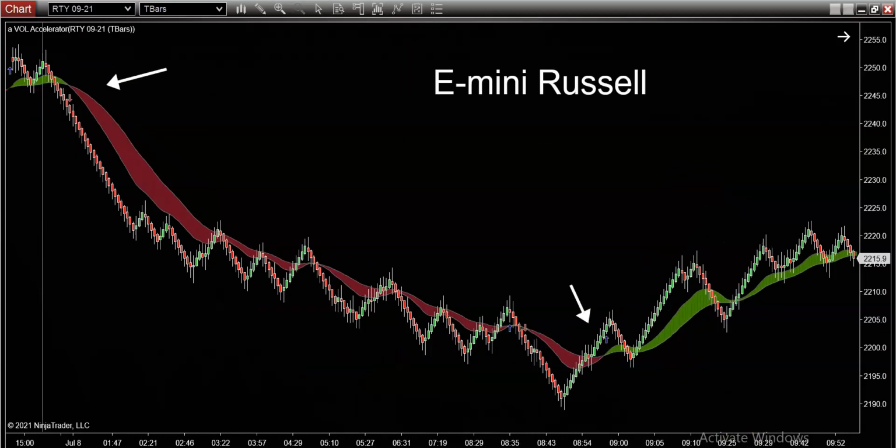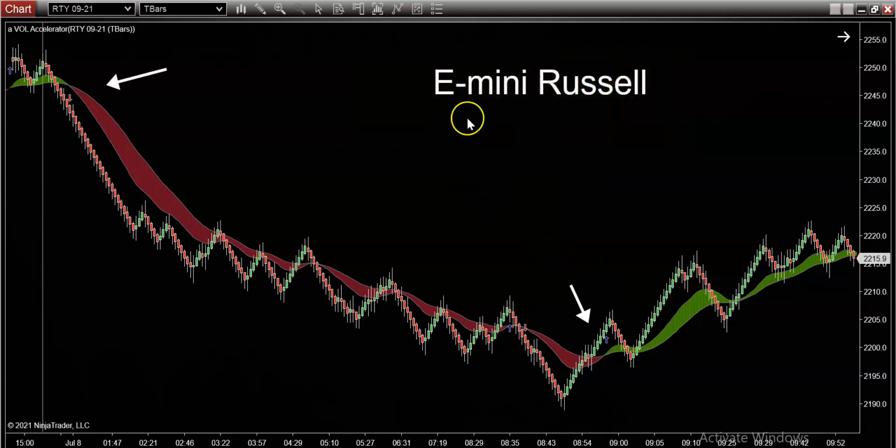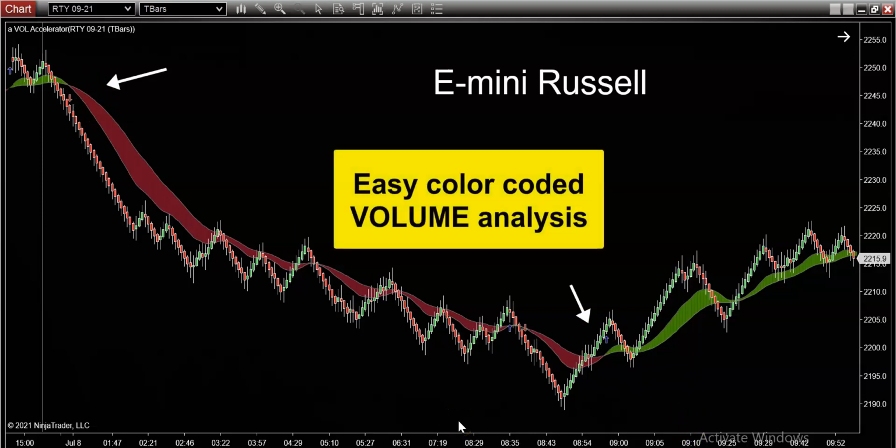Now if you contrast that to the E-mini Russell, again, guys, same day, same session, same price action movement, same hours of the day, the moves on the E-mini Russell just dwarf any moves on the E-mini S&P. Let me prove that to you here. Look how clean it looked today on the E-mini Russell. Look how my volume profile clearly caught the absolute top today right over here and caught the absolute bottom over here. This is just proof that when volume and trend come together, guys, you cannot beat this system.